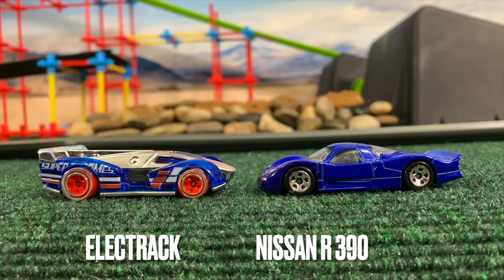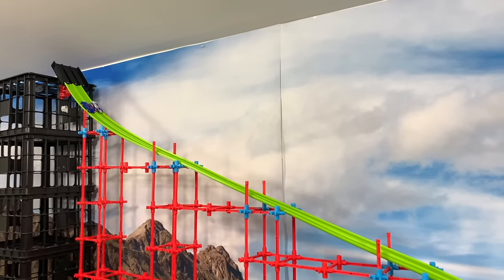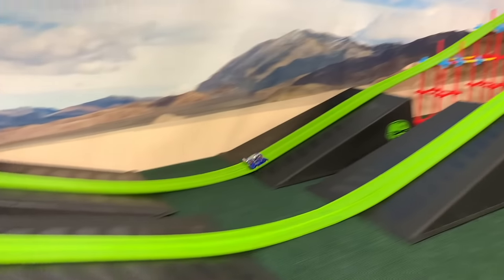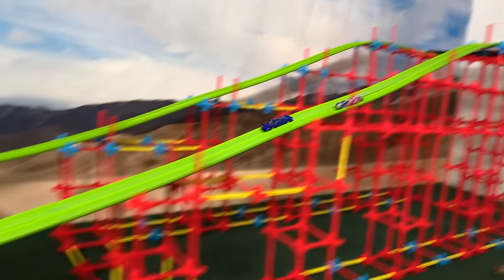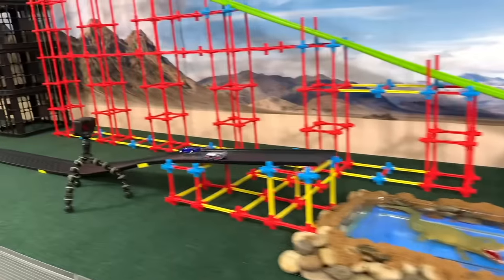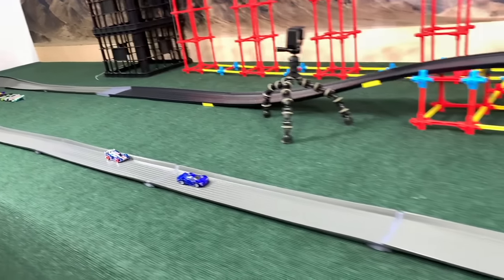First to win 2 races, rules are always the same. Electrac, Nissan R390. Both cars, definitely the MVPs for their particular team, and neck and neck through the first straight. That's the closest we've seen as far as first straights go, and still close into the jump. Oh, they start to switch. They switch lanes, and the Nissan R starts to pull away.